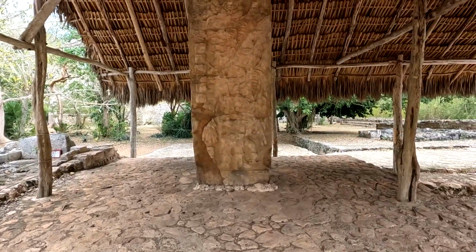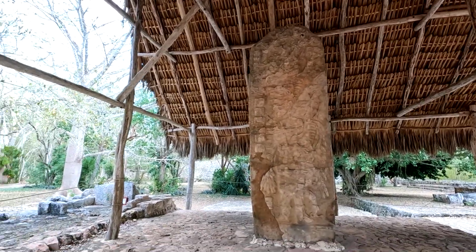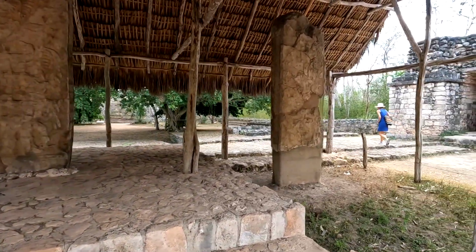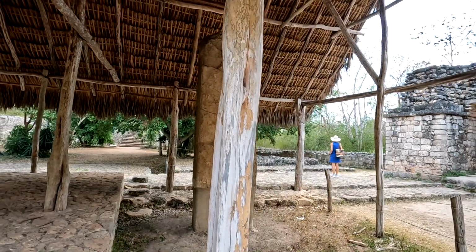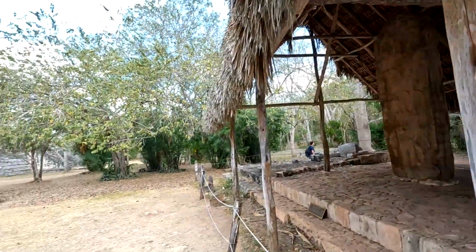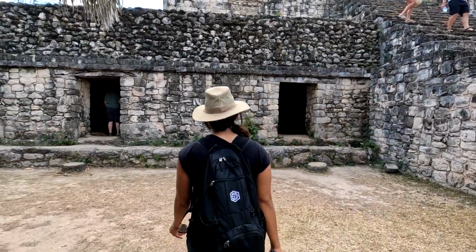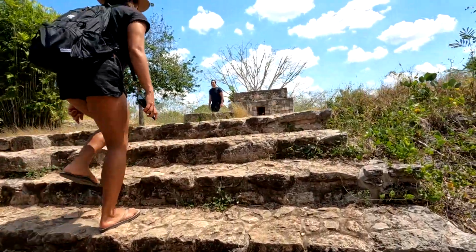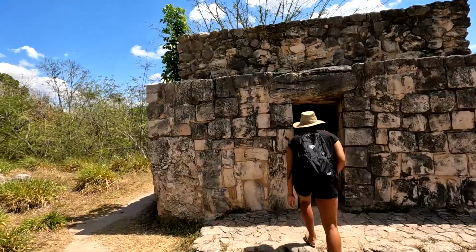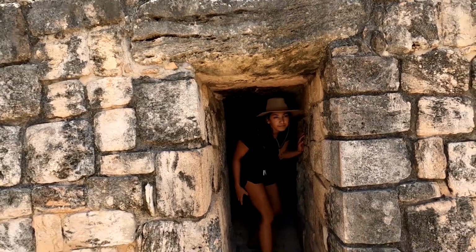So you can see this is like a first example of carvings. It's kind of hard to tell on the camera. Yeah, this temple complex is known for having really nice carvings at the tops of certain temples, so hopefully we'll see those in a little bit. There's more carvings. The little room.